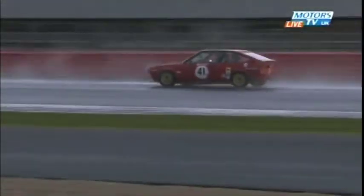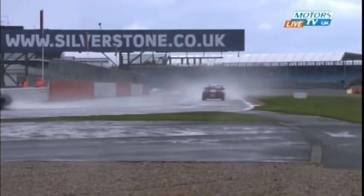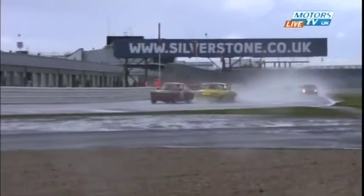Yep, you do find even more wet, and also if you're going offline to pass, you're taking a tighter line, so you're sacrificing the exit speed as well. So he's literally showing his nose up the inside just to get out of the spray, really, and just to show that he is threatening to do a pass at some point, but I think he's just biding his time.